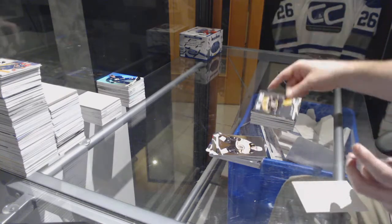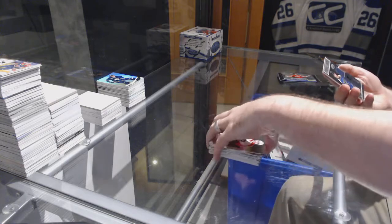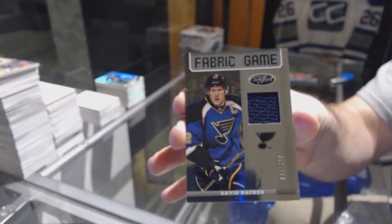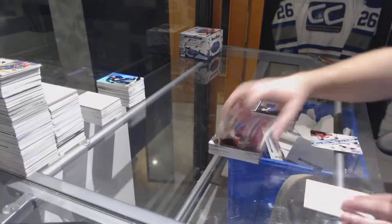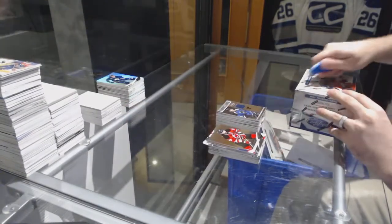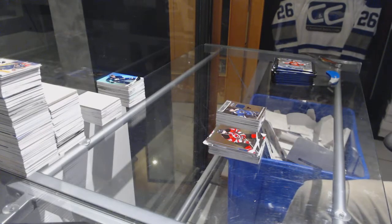Rookie to 999 for the Boston Bruins, Lane MacDermid. Fabric of the Game, number 299 for the Tampa Bay Lightning, David Backes. We have a random again. But obviously, I'll give one to each team of Seguin and Ovechkin. Seriously, what the hell? Why are we getting so many doubles? Good for both teams because you guys each get one. It works in that regard.